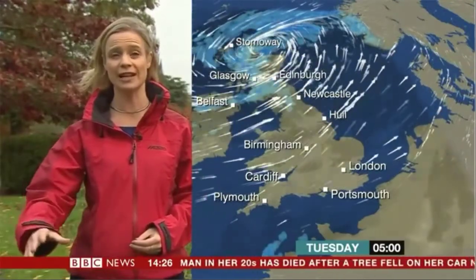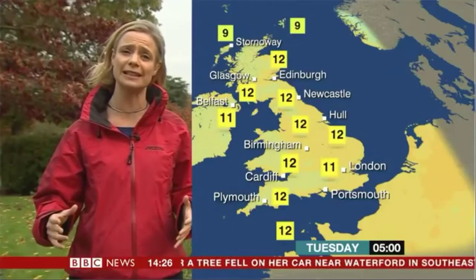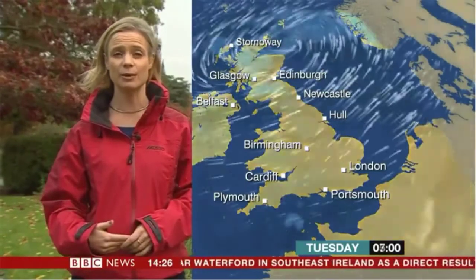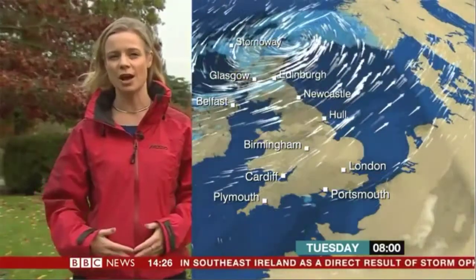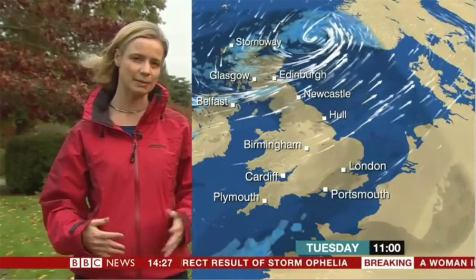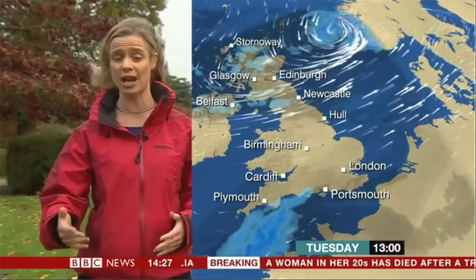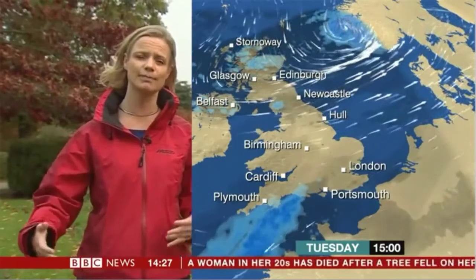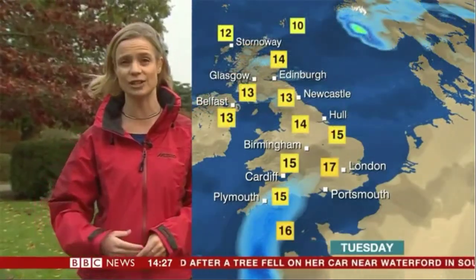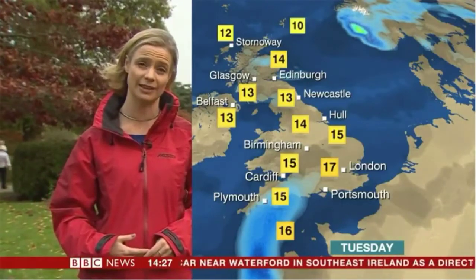Now, as we head through tonight into Tuesday morning, the strongest of the winds will start to ease a little bit, but still very windy across Scotland in particular by first thing tomorrow morning. A mild night with temperatures around 11 or 12 degrees. Now, during the day tomorrow, it is a bit of a quieter day. Still quite windy across northern parts of the country with some showers around. Further south, it's mostly dry, a little bit fresher, around about 13 to 17 degrees, but some rain working into the southwest, I think, later on in the day.